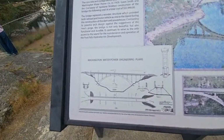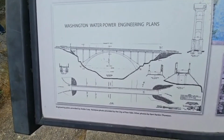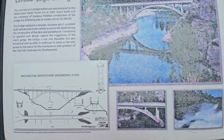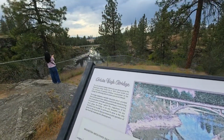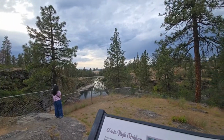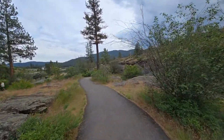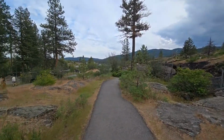You can see they've got a picture of the engineering plans for the bridge. Pretty neat. It's an older picture of it. It's pretty cool, guys. We'll turn around and walk back towards this way here, and we're almost in a position where we can see the Post Falls Dam here.